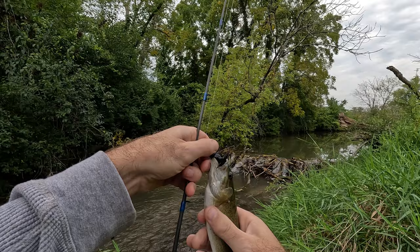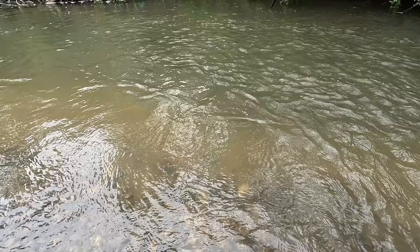Oh, there he goes. Well, that's gonna do it for today's video, guys, but thank you so much for watching. I had a lot of fun creek fishing. I got to explore a new place, actually two different sections of this creek. So the beginning of the video was in a completely different spot that was closer to the river that this dumps into, and this is way more upstream.